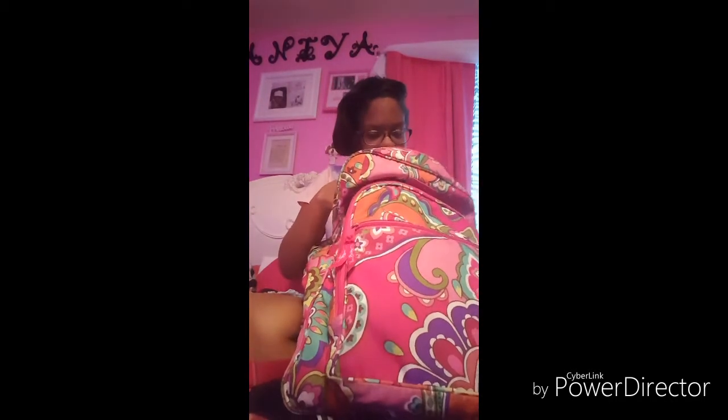Alright, so first thing I pull out is my planner that I'm gonna use next year, but it says "You got this" on the front. It used to have a unicorn, but that tore off. So yeah, we're gonna make good use of this next school year.